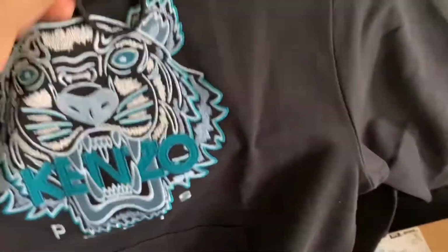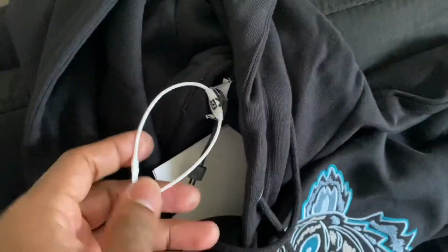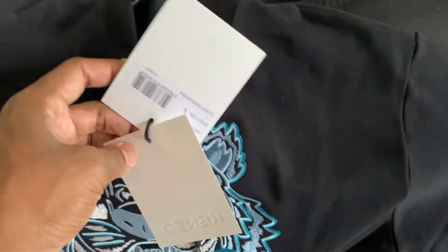The one with the Kenzo tiger on it. And they give you like a thingy on it. The Idalis thingy, where if you break it, I guess you can't send it back, I don't know. But there goes, it's on the tag. And the tag thing here, and shows the barcode. This is in this thing. Yeah, but that's it. How it looks. I'm gonna put it on myself and just show you how it looks. That's the hoodie right there.